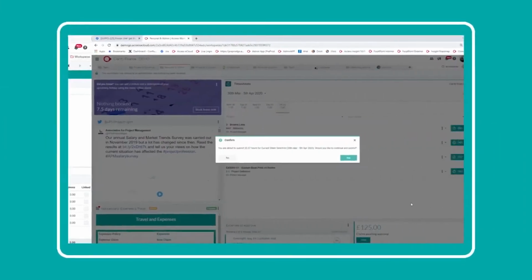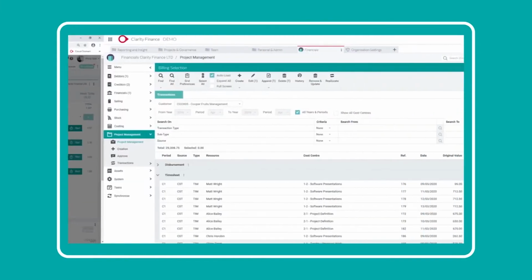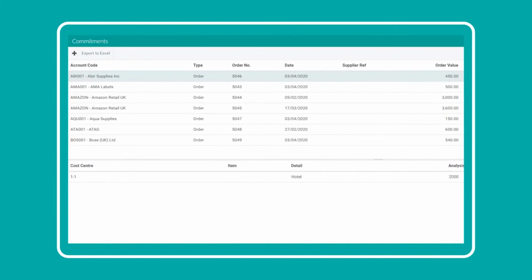Use online or mobile timesheets to quickly record time and expenses and give an up-to-date picture of work in progress. View all committed project costs, purchasing documents and invoices in one place for full visibility.